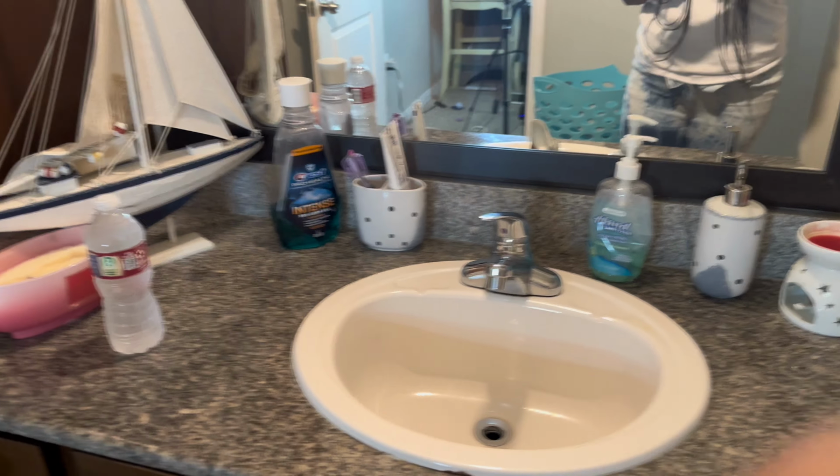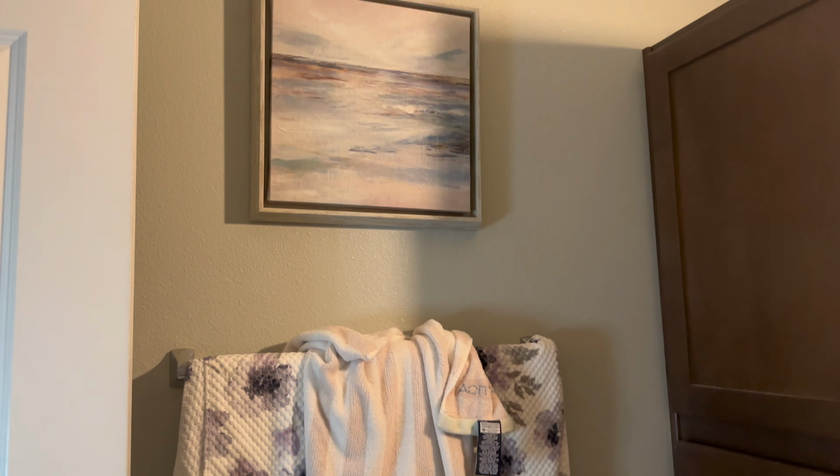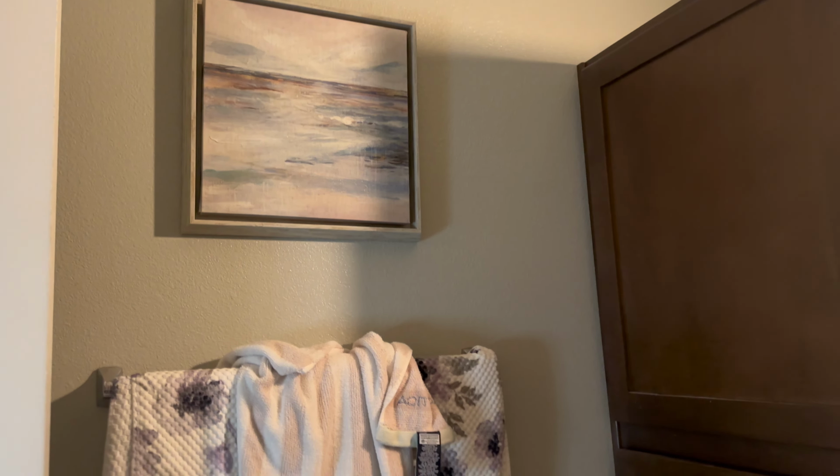But let me show y'all the before of everything, then we're gonna start decorating. Okay, y'all, so this is the shower curtain before. These are the frames that we had right here. Then we had this up here. This is how it looks on the counter. And this is the towel and the frame right there. So that's how it looks before. And then these are the rugs that I had.